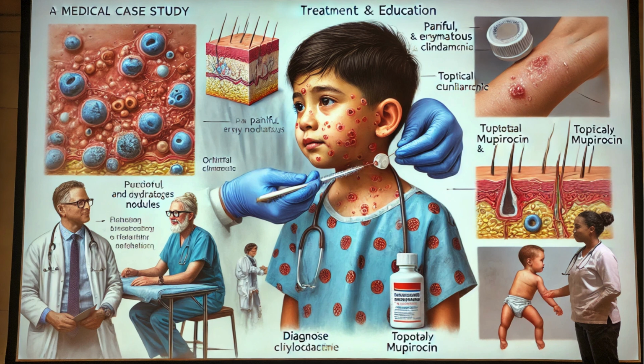Clinical approach. History and examination. The child's eczema indicates a compromised skin barrier, a perfect gateway for staphylococcal invasion. Multiple abscesses suggest a more aggressive staphylococcal infection, possibly MRSA given the presence of similar lesions in siblings. Diagnostic tests: swab of the pus confirms Staphylococcus aureus. Sensitivity testing reveals MRSA, guiding antibiotic selection.